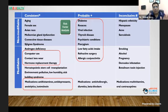In that, we can always have risk factors which are consistently associated with dry eye, which are probably associated with dry eye, and which are inconclusively associated with dry eye. So consistently, you'll have female patients and aging patients having more dry eye. Modifiable factors which are associated with increased dry eye include more computer use, increased contact lens wear, hormonal replacement therapy, and patients using systemic or ocular medications like antihistamines, antidepressants, anxiolytics, or tretinoin, even retinoin creams.